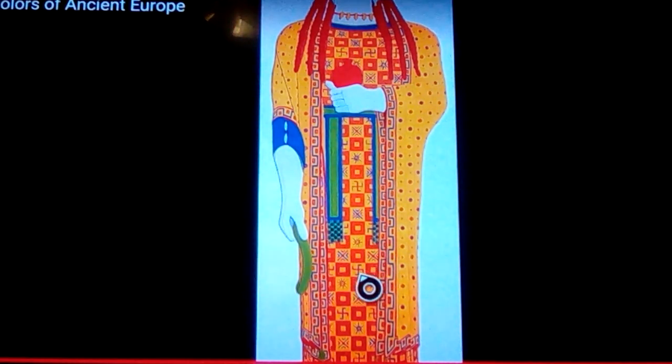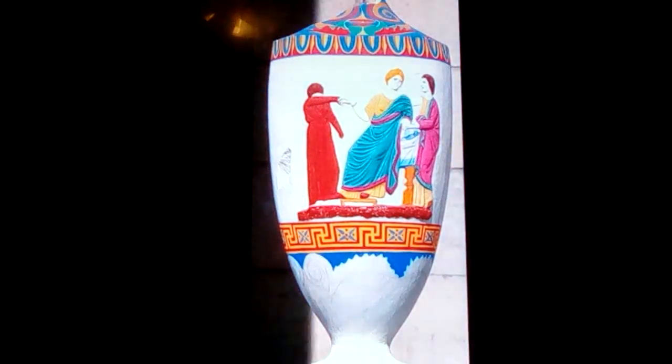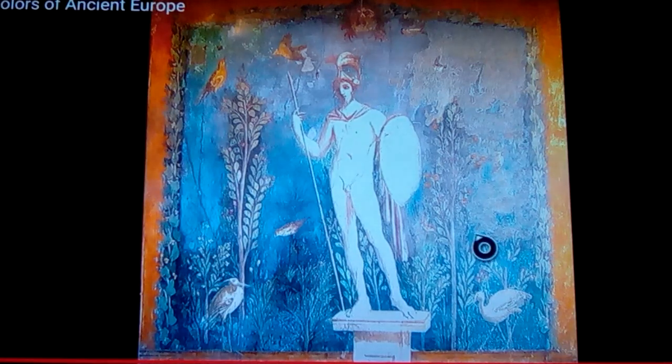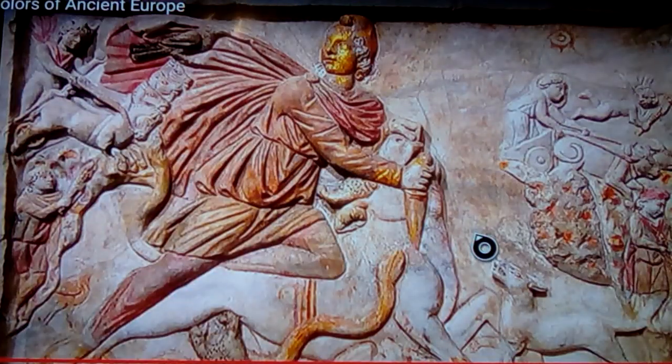And again, red and blue, red, white, and blue, gold, red, blue, green, red-haired. It's amazing. Even the bottom is trimmed with swastikas, just like this vase is. There was a fresco of a statue. Well, one could imagine, as marvelous as they were, that would happen.